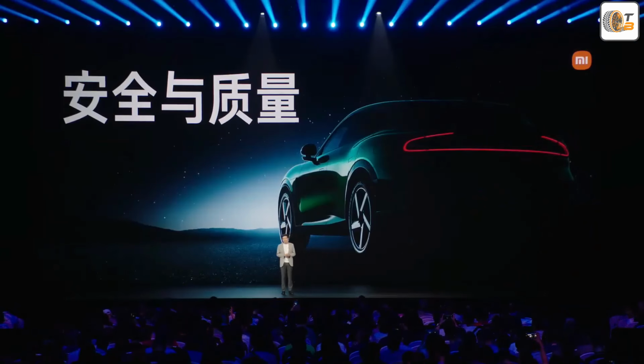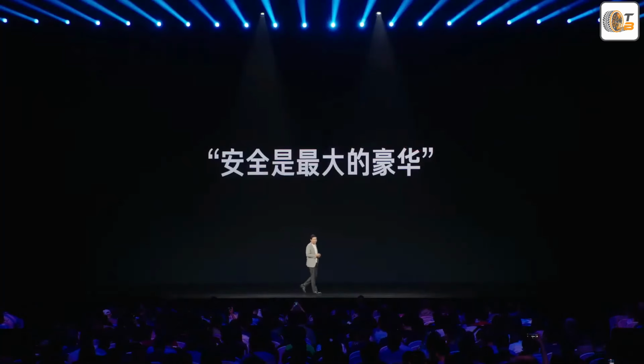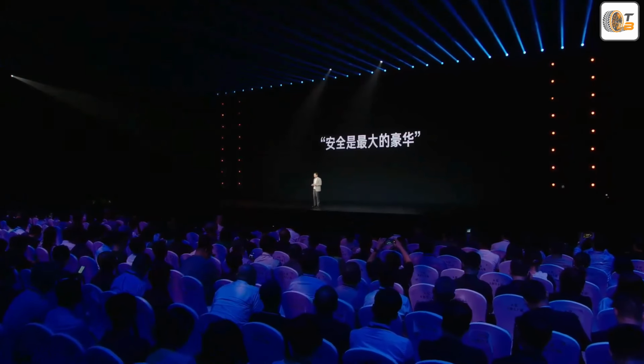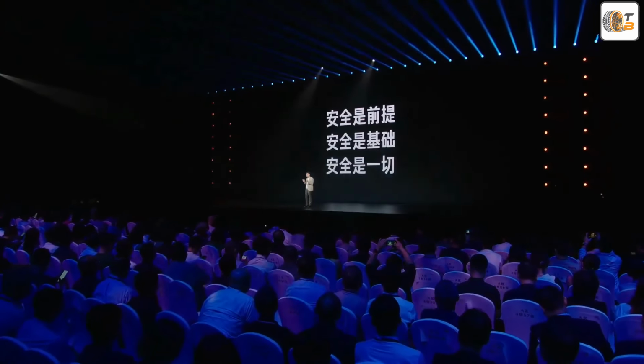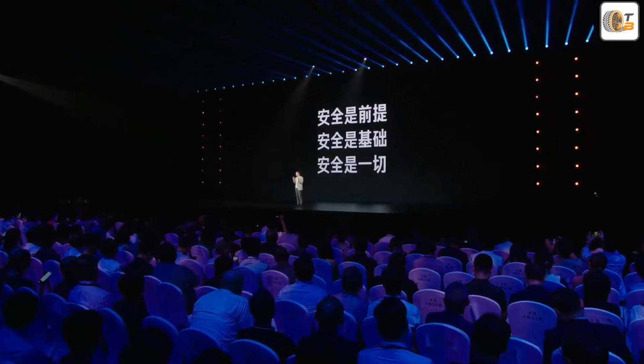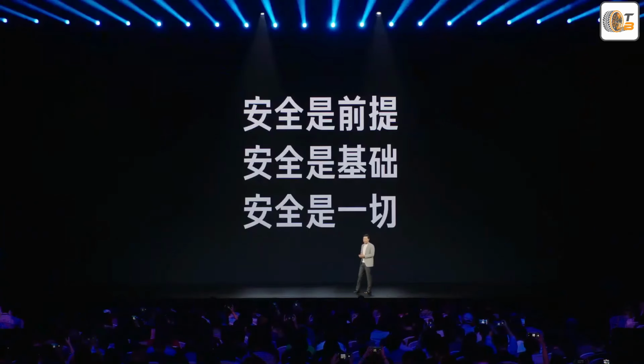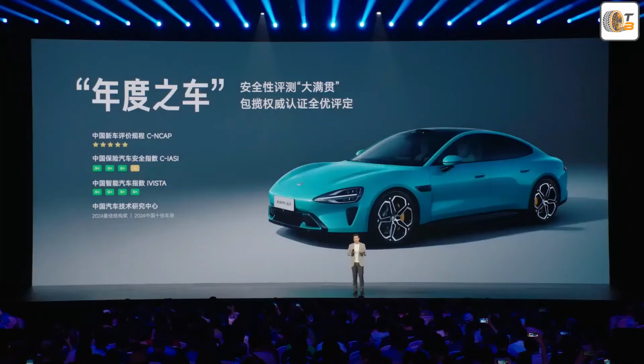And let's talk about safety and quality. Several colleagues tell me that safety is the greatest luxury, and I strongly agree. However, I believe that safety is not just luxury. Without safety, there cannot be anything. So I believe that safety is the prerequisite, the foundation, everything. From the outset, we pay great attention to safety. When we developed SU7, we spared no effort on safety.